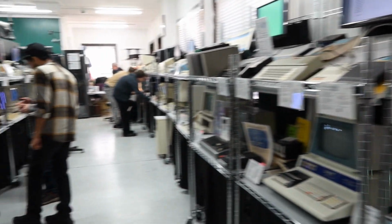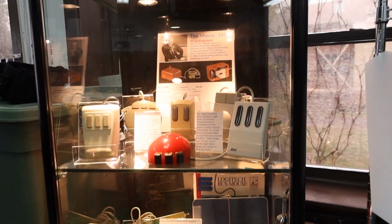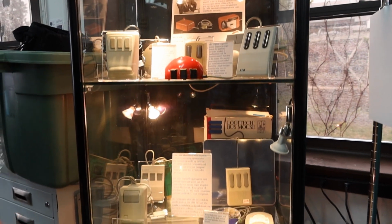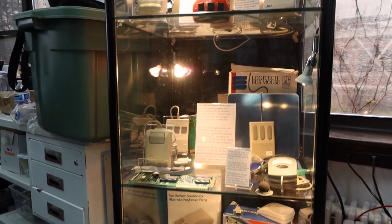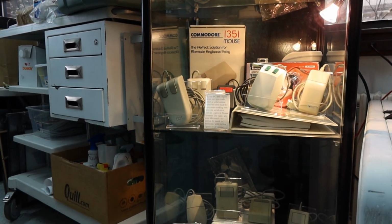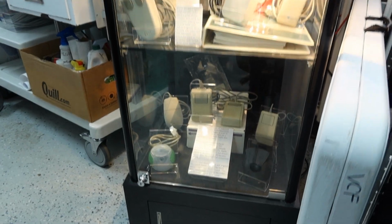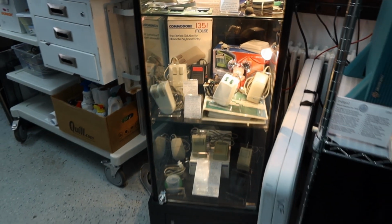I found this to be a very well curated small display of computer mice. There are a bunch of interesting specimens in here, and looking at it, I think I have probably 40 or 50% of the mice that are in here, including some of the more rare ones.